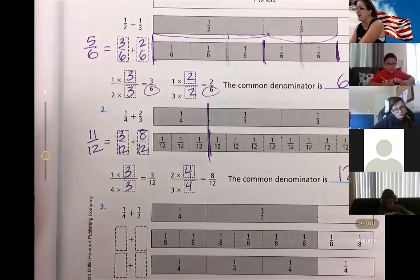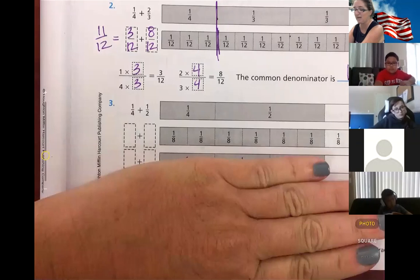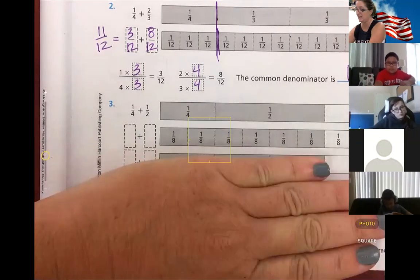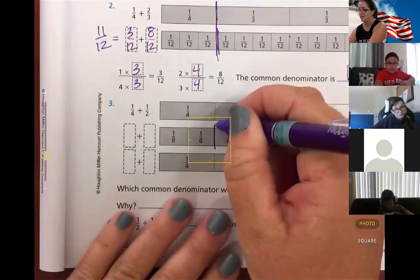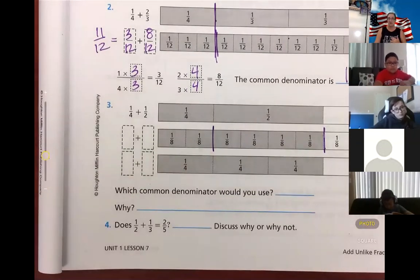I could do this a couple different ways. There are multiple common denominators that I could use, okay? I could do 8s, right? Because 4 goes into 8, doesn't it? Yeah. And 2 goes into 8. How many 8s are in 1/4?